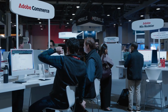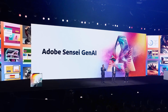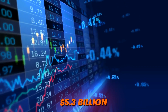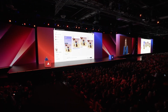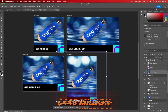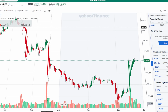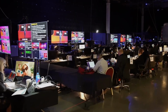Adding to the company's recent troubles was a disappointing earnings report from the February quarter, which didn't sit well with investors. When Adobe reported its results from the February quarter, it predicted its revenue for the May quarter would be between $5.25 billion and $5.3 billion. This forecast was slightly below what analysts had been expecting, which had estimated it would be around $5.31 billion. Adobe also forecasted that its new digital media revenue would be about $440 million, considerably lower than the expected $469.8 million. There's still a chance for Adobe stock to recover if the company can address these issues effectively. However, the warning signs are evident and hard to overlook.